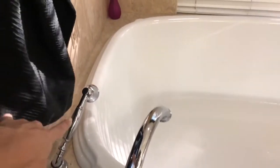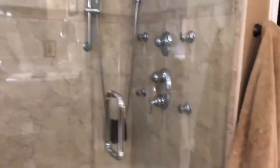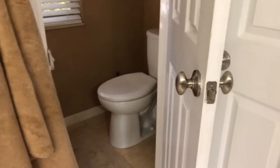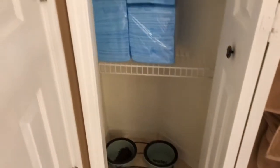Okay, so then you have tub here. The tub does have the pull-out sprayer. Big shower. Okay. Marriage saver, the separate water closet. Or as they say in the South, pooper room. And you also have a linen closet as well. Okay. All right, so that's the master.